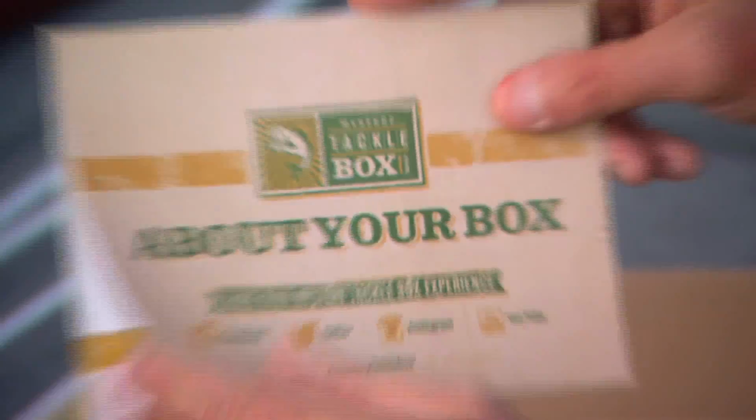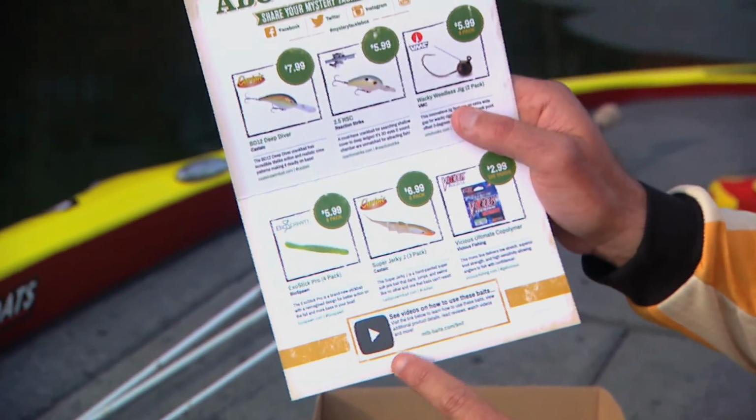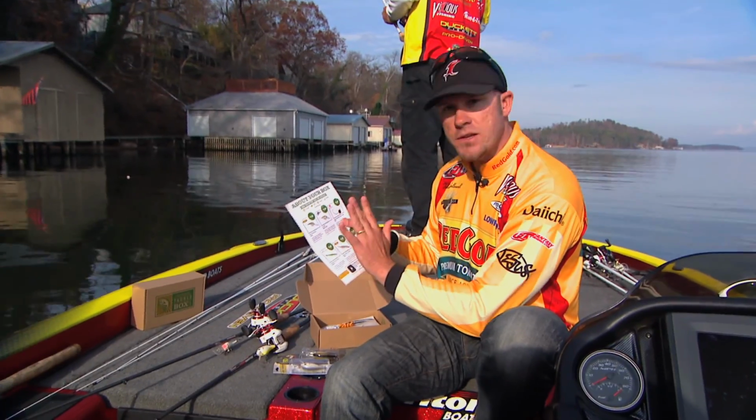This box comes with a card that tells you what's inside. They've even got some videos pre-made where you can go check out and see how to rig the baits and where to use them and how to utilize these baits to their potential.